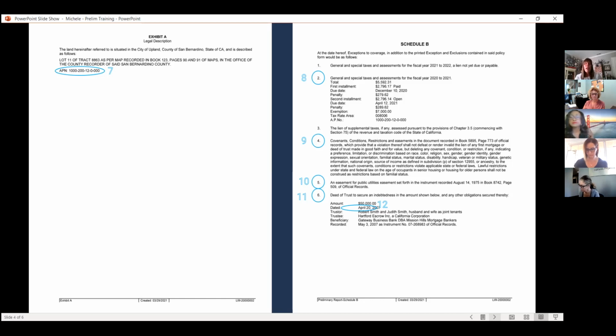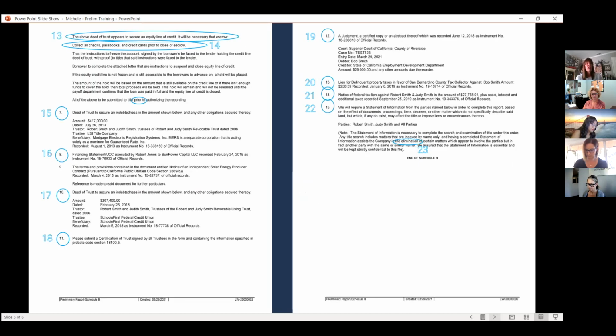So now we have our mortgage. So you can see here we have a mortgage. It shows the face value of that loan. We don't show the actual balance. That would be the most recent mortgage statement from your clients. Again, it's really important that you look to see how many liens there are. How many deeds of trust are there? Are there one? Are there two?